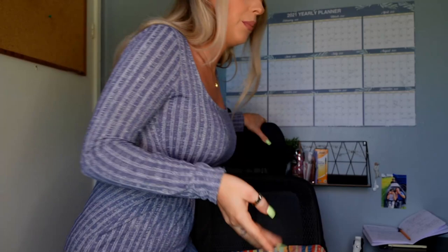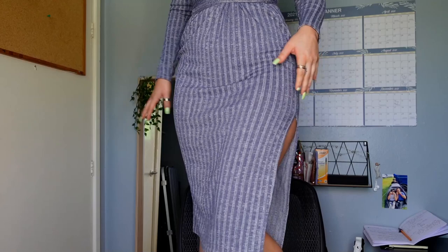Sorry, but £5, the quality is amazing. I'll try and stand on the chair to show you the bottom, because my filming situation isn't great right now, because of everything going on. Beggars can't be choosers. But this is the bottom, how it looks. Just a standard midi dress with a nice split up the side.